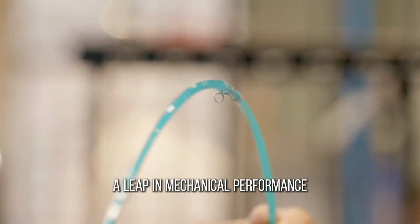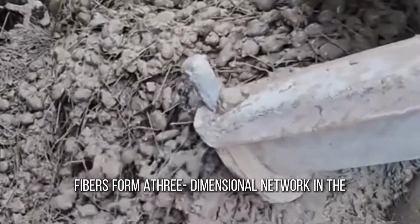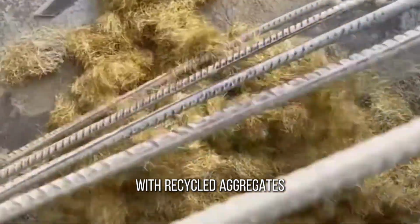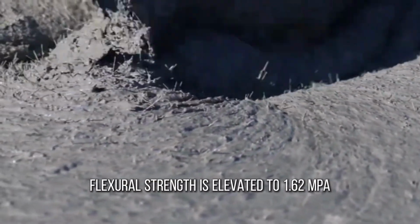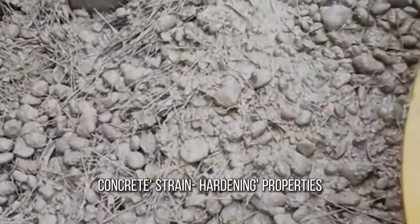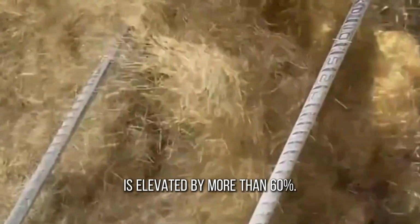A leap in mechanical performance. Tensile strength enhancement. Fibers form a three-dimensional network in the concrete to inhibit crack expansion. For example, when PP fibers are combined with recycled aggregates, the compressive strength can reach 6.5 MPa, and the flexural strength is elevated to 1.62 MPa. Ductility and impact resistance. Blended fibers, for example PP plus PVA, give the concrete strain hardening properties, and impact energy consumption is elevated by more than 60%.